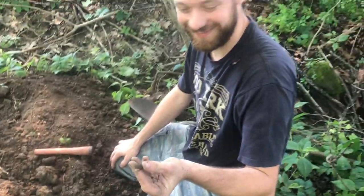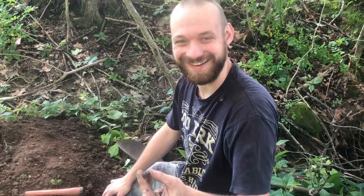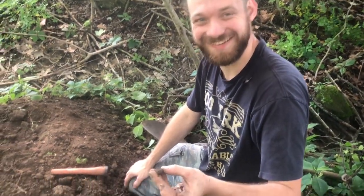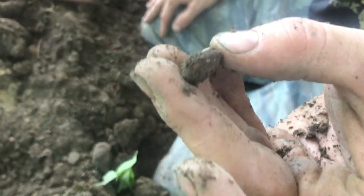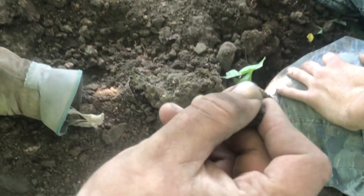Tyler's freaking out right now. I got to see his expression. Heck yeah, he's like, oh my gosh, I got a button. It's an eagle button. We found some navy ones here. Marine. Some early marine buttons. That's exactly what it is. Is it a marine eagle button? Yeah, it's a cuff button.